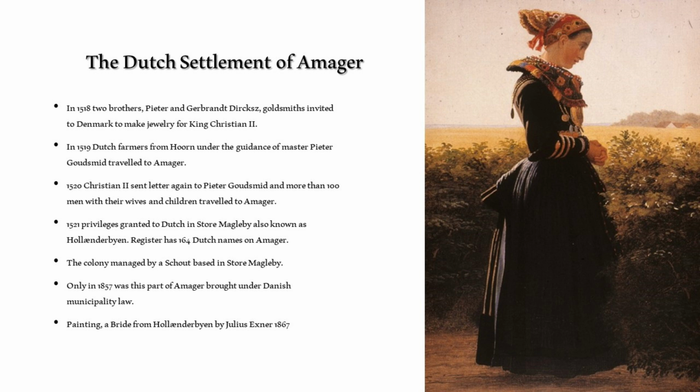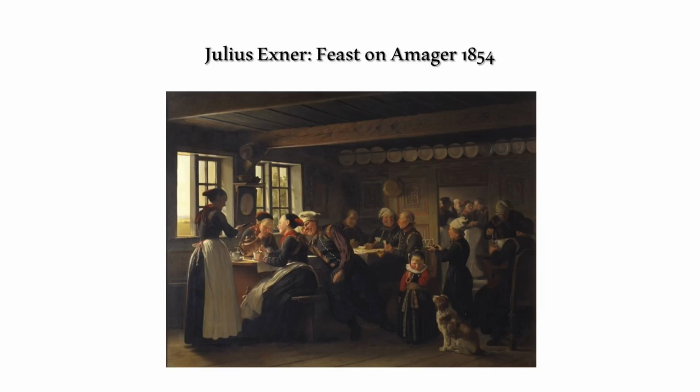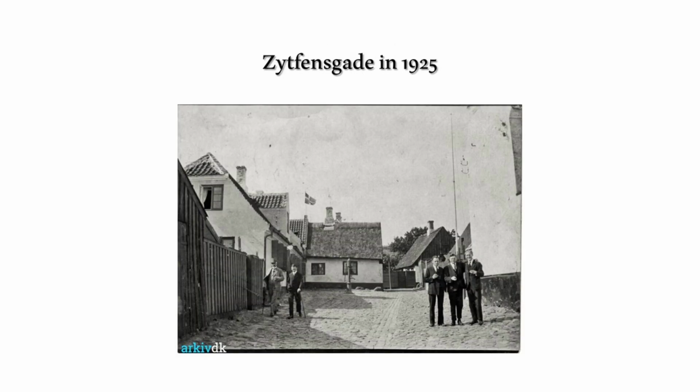And here we have, if you can see it, a painting from the wonderful artist Julius Exner of a bride from Hollænderbyen in 1867. And here is a picture of a feast of the Dutch settlers in Amager, as he saw it then in 1854.